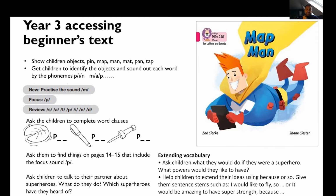But again, the tasks that you set are all based around that original text, but you're not dumbing down an activity for them. The activity is still at their age-appropriate level. It's just the text that is at the appropriate level for their phonic development.